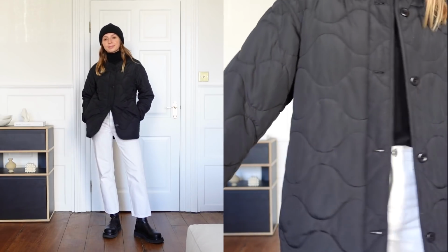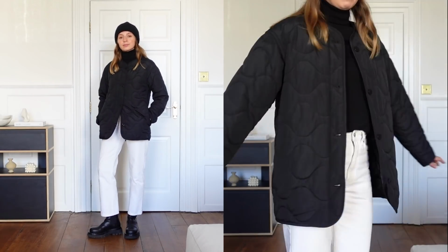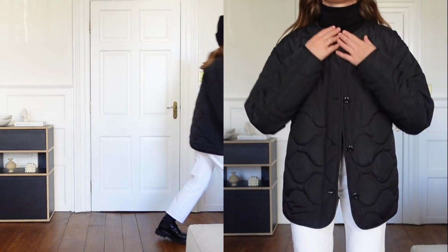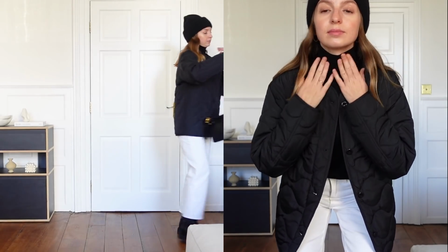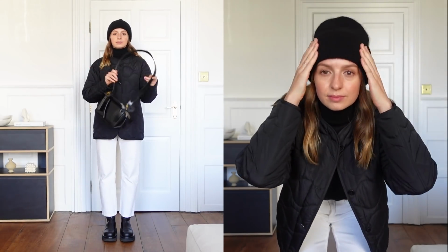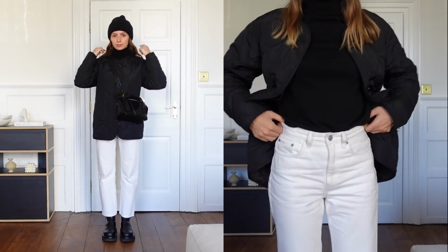Then I've got a black merino wool turtleneck and my Align liner jacket, which I think is probably designed more to sit under a coat because it's quite thin. But I find it surprisingly warm on its own, especially if I've got a heat tech camisole layered under my turtleneck. I find those 3 layers are great for when it starts getting really crisp.